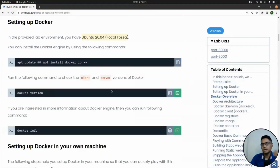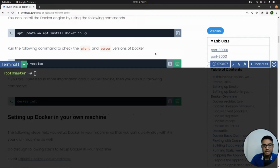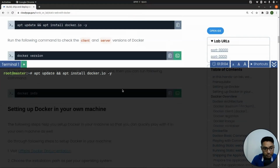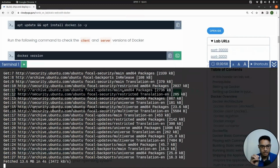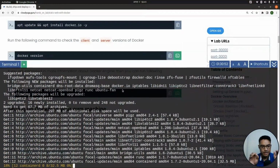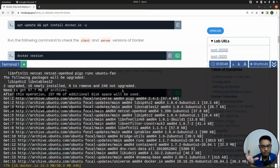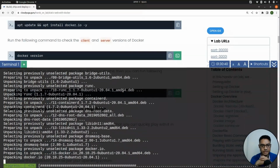We definitely need Docker right now, so to get Docker in this lab environment, very quickly we need to run sudo apt update and then install docker.io -y. I will click on this, and it got pasted here. I will enter it, and it will quickly run the updates, checks, and installation. Within a minute it will be done. If you run it on your machine in your home network, it might take some time, so please check with that.